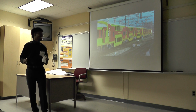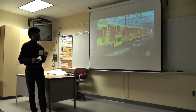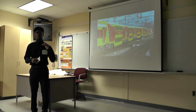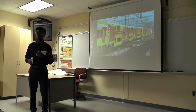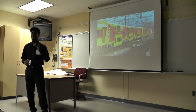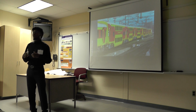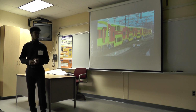No one. So this is a double decker. They have passengers on the lower bottom with beds or chairs if they choose, and the top is more beds to keep it from being overpopulated on a certain level, and it makes it bigger.